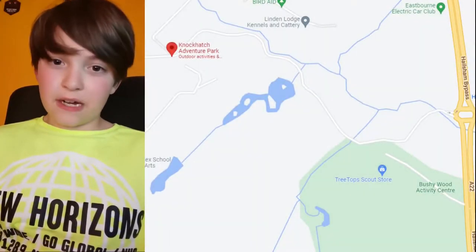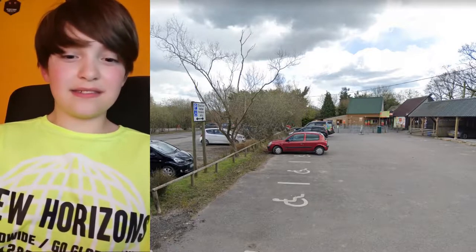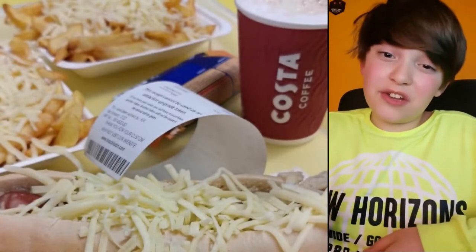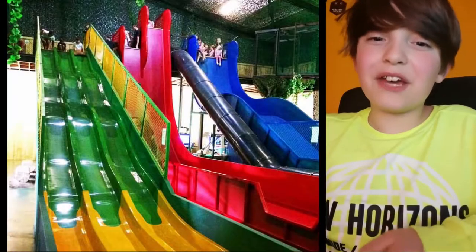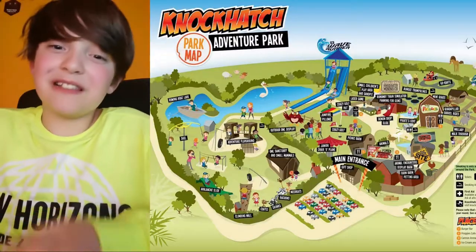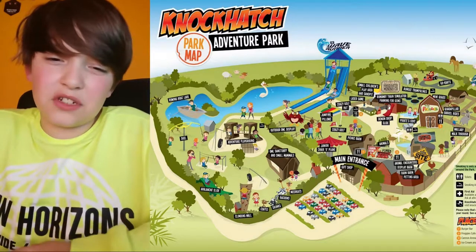Knockhatch is very easy to find and very easy to find a parking spot next to the entrance. The food is delicious, which you'll see on my vlog soon, but it is pricey. Understandable, because they need to make profits somewhere. And while you eat, the little ones can run around in the soft play area. There's plenty to do, and I would say the park is for 3 to 12 year olds.